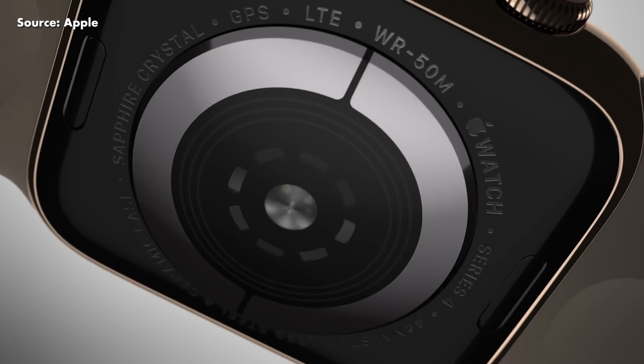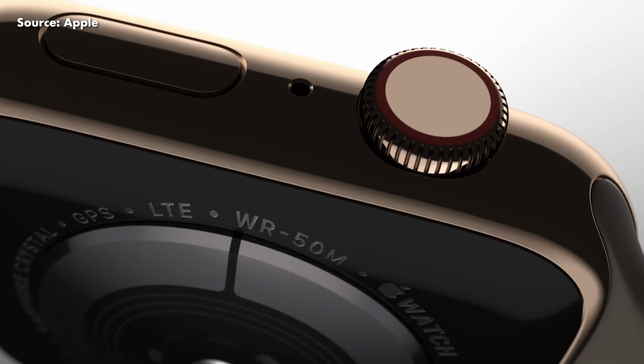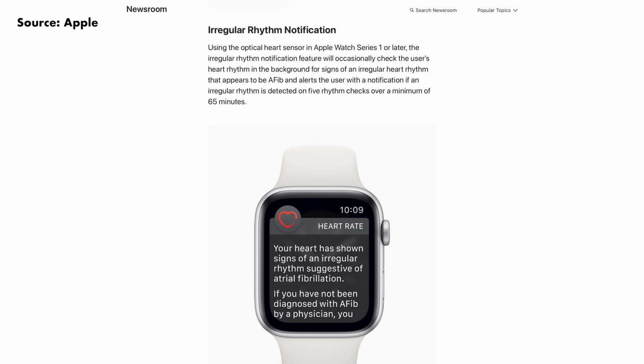Now, if you have an Apple Watch that does not have ECG hardware like the Series 3 or SE but has an optical heart rate sensor, you can still receive notifications of irregular rhythm or signs of AFib. The watch will perform 5 rhythm checks over a minimum of 65 minutes in the background. The difference here is that the information provided by the optical heart rate sensor is not as detailed as the ECG sensor and you can't measure your heart's rhythm at will.